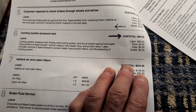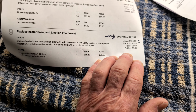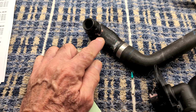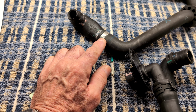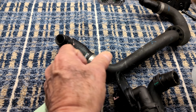Cooling system pressure test, $95 round money. Parts and labor for 2 hoses, $950 round money. Here's the 2 hoses. You can see the residue of the leaking from this connection here. It didn't leak at these constricting metal bands at all.